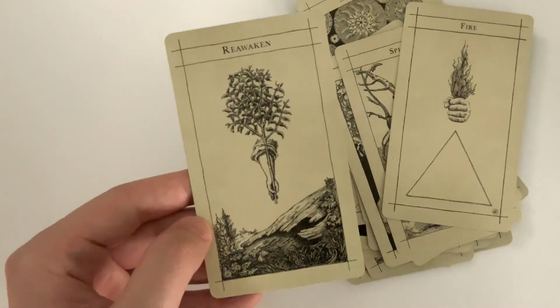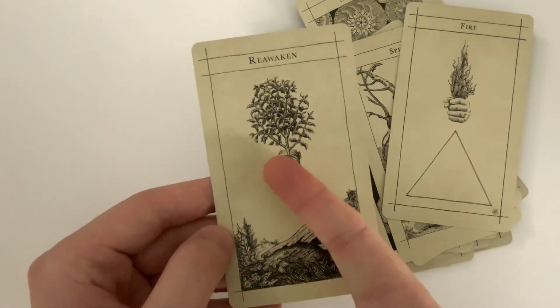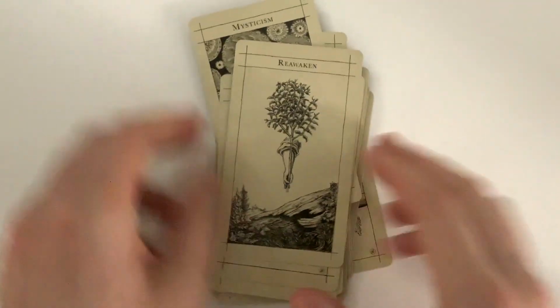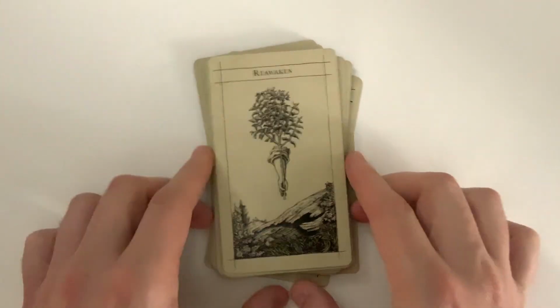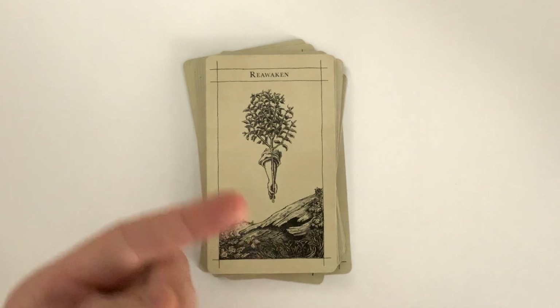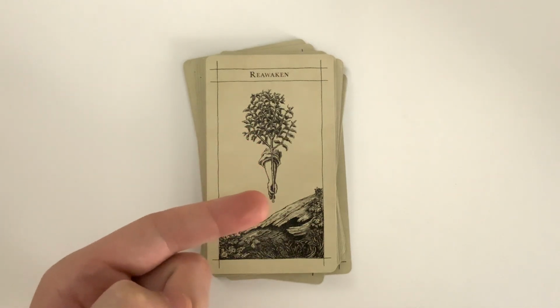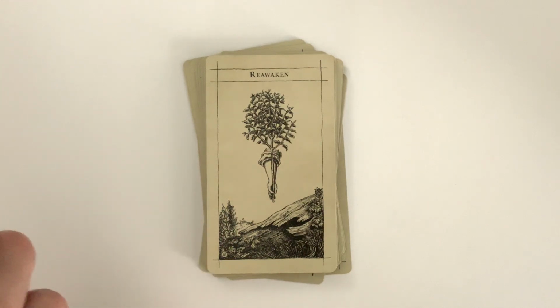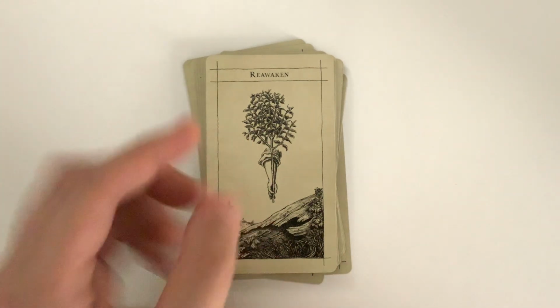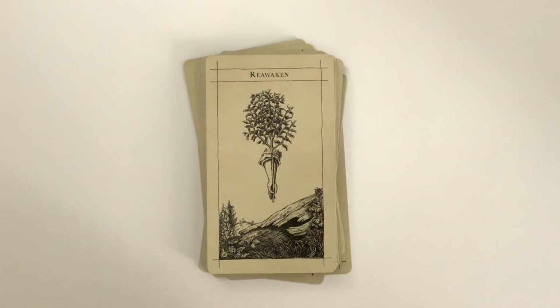But then there's Reawaken. We're literally seeing that hand disappear into the back. And I mean, holy crap, this is a stunning image. And it's kind of cool to have some differences. But why is this one card different? Why is this the one card where the hand is coming from the center and actively disappearing into nothing? It's as if that hand has reached in from the aether and is holding this little branch. And to me, that just feels like cool meaning.